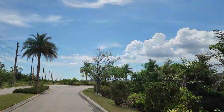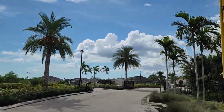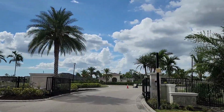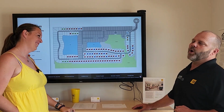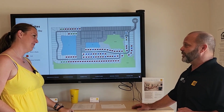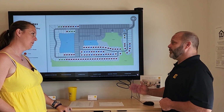Oh, and you also do have the guard gate. Not guard gate. It's a gated community. Currently, the gate is unguarded. Yep, it's an unguarded gate. Currently, the gate will open at 7 a.m. due to construction traffic. It'll close again at 6 p.m. Beyond that, it's every car.